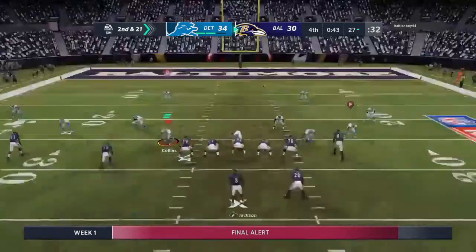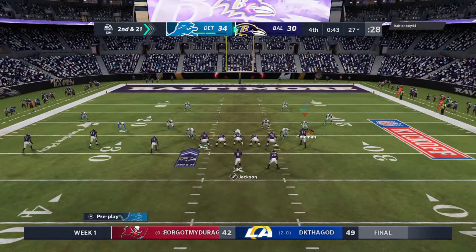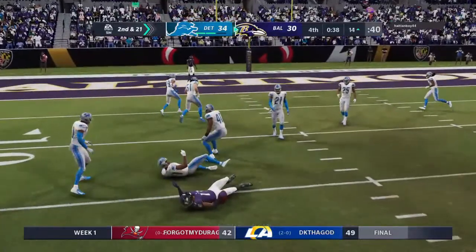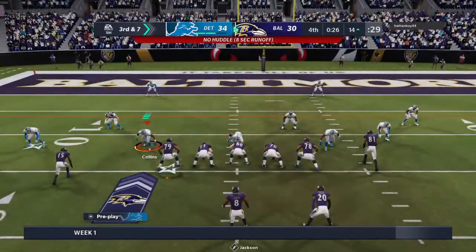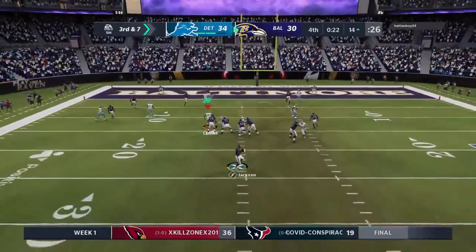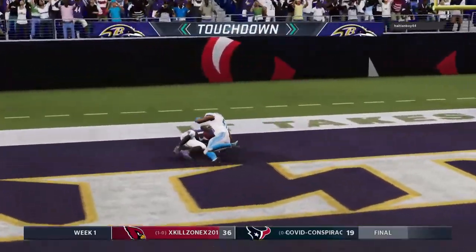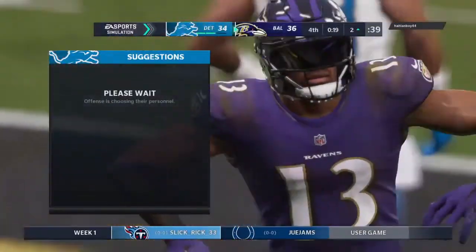Well, they're in some hot water now. After that sack, it's 2nd and 21. Back to throw. Open man is Duvernay. And he'll get him inside the 15 down to the 14-yard line. They get 14 back, but it leads now to a 3rd down. Brings up 3rd down. And he's across for the touchdown, and it's likely the game winner here in the closing stages.